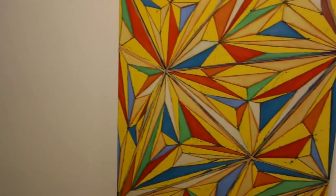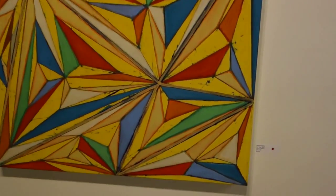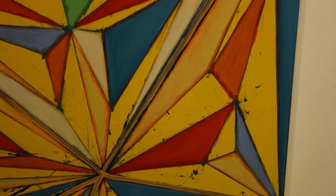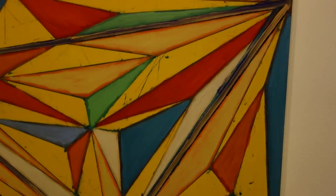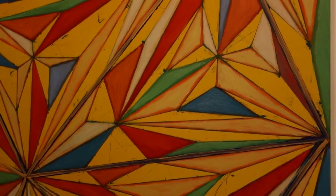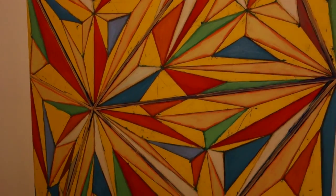A lot of it I was thinking about color in an intuitive sense. So I start with one color, and that generally has to do with an emotion, mostly an emotion, or the color that I feel works with that form. And then another color kind of comes to me, and I put that down, and then another color comes.